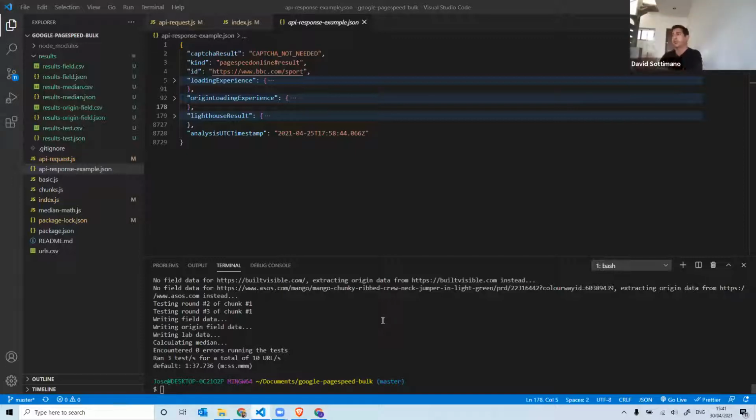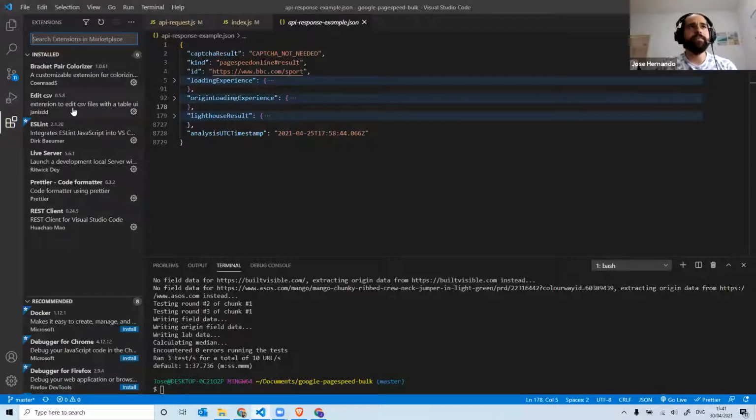Okay, I'm going to switch here for a second. We've got a question from Brian. How did you get the spreadsheet view in VS Code? There is a small extension called, I think, Edit CSV. Yeah, there you go, Edit CSV.